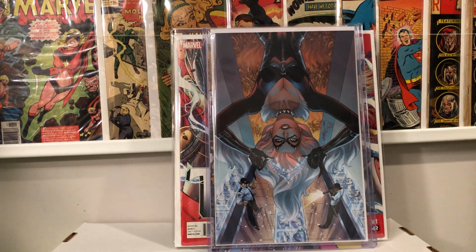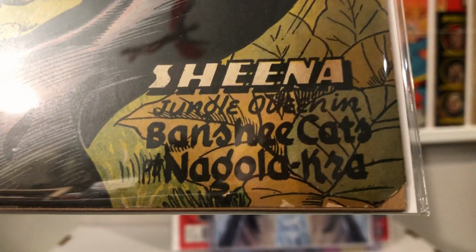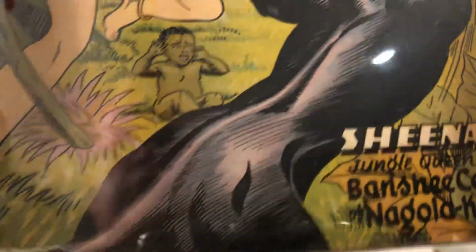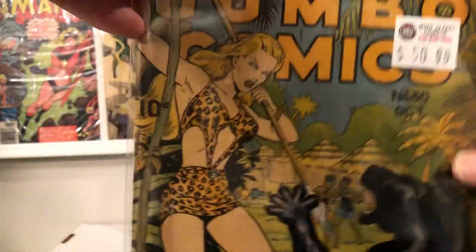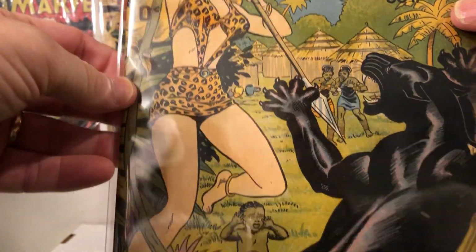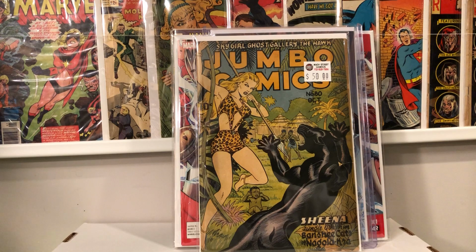It's got some minor issues, but I love this cover. As you can see down there, it's got some minor damage, but the spine looks really good to me. Jumbo Comics number 80, I got that for $50. So I was very happy to grab those.